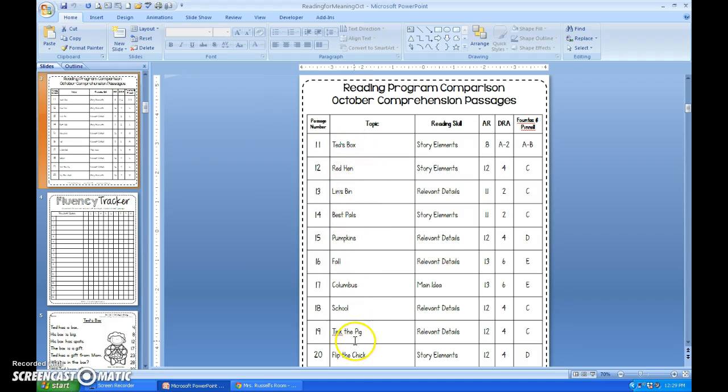What I've done with my series here is I've tried to write with the idea that the students are learning skills one on top of another. So I start with short vowels, and then I go into blends, and then I go into digraphs. So you can see as I'm writing the passages, the intensity of the reading gets more difficult as they go through the series. Even though the level of the passages stays low, I'm able to add on those additional phonetic skills.